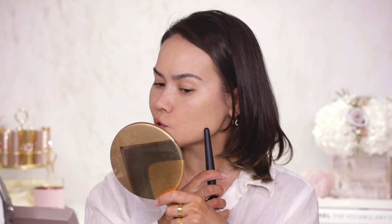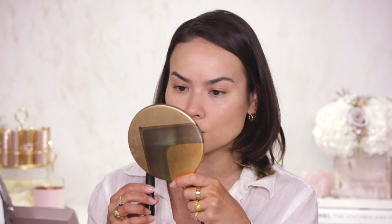Did not cover up this bump over here. It definitely did not cover up this guy over here, but it absolutely perfected my texture. I love the fact that I look very matte right now, but not so matte that it looks drastic, like a plastic face, like a wax statue, you know? So far, I gotta say I like it.